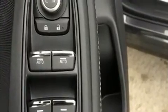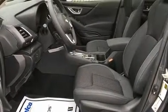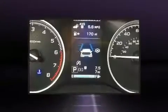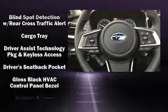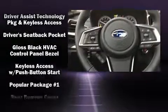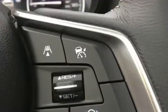Subaru ensures the safety and security of its passengers with equipment such as dual front impact airbags, head curtain airbags, traction control, a security system, and 4-wheel disc brakes with ABS. Adaptive Cruise Control maintains a preset distance behind the car ahead of you, simplifying highway driving and enhancing safety.